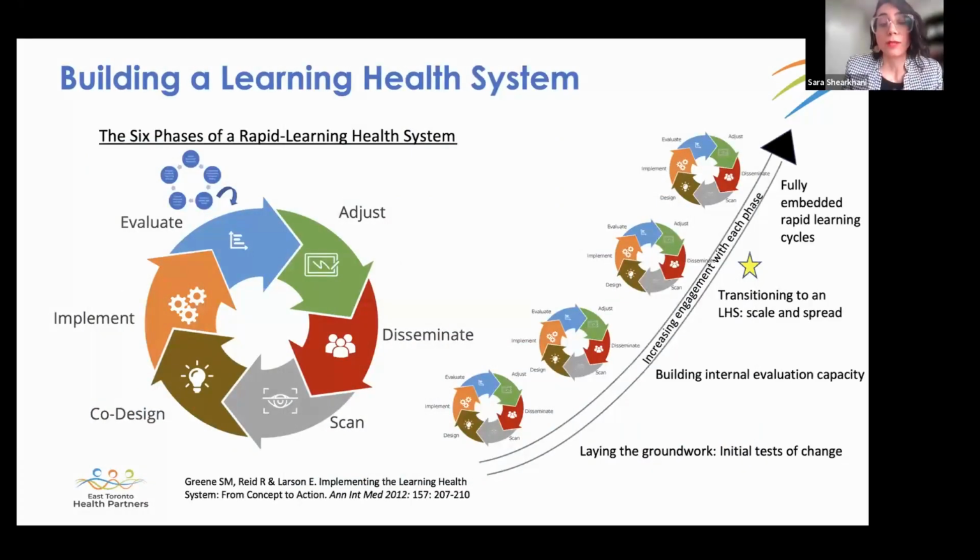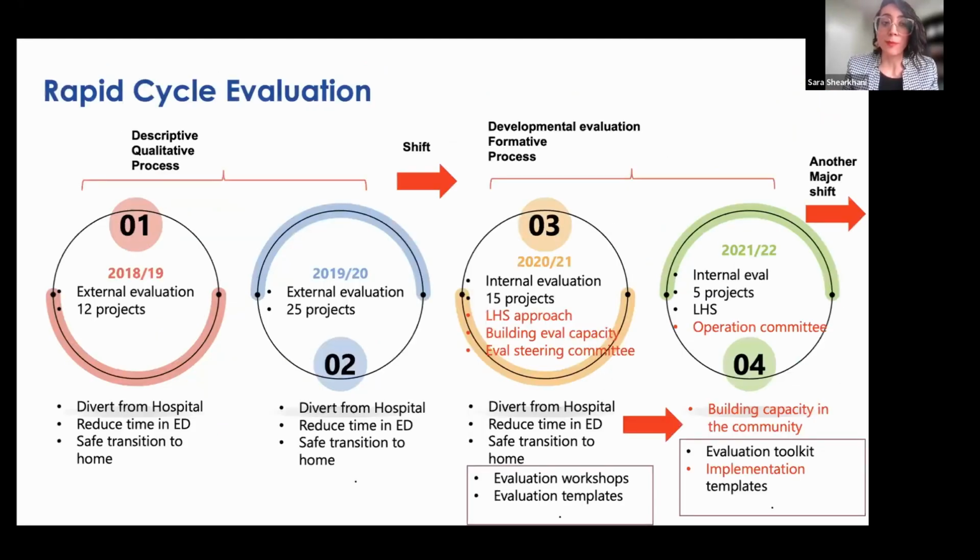This is the earlier version of the learning health system model that Walter talked about. We've been trying to use this concept and framework since 2018, when I became involved with East Toronto Health Partners in its initiation as a PhD student. We did that by employing rapid cycles of evaluation. We tested the idea, we had pilot programs, and central to this work is obviously data: qualitative data, quantitative data, internal data, and evaluation data that we had.